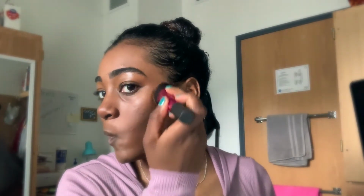Next, okay, we already know what this is, because if you don't know what this is, then sis, where have you been? We're gonna put on some Fenty Match Stix in Espresso because I'm chocolate. And I'm again using a Real Techniques brush. I spread it all over the brush first, and then I just go around the perimeter of my face to give me a more sun-kissed appearance. Summer's coming up, it's starting to get hot outside. I'm not trying to go outside with a full beat on because I'm gonna be sweating. So I just go around the perimeter of my face to give me some more definition.